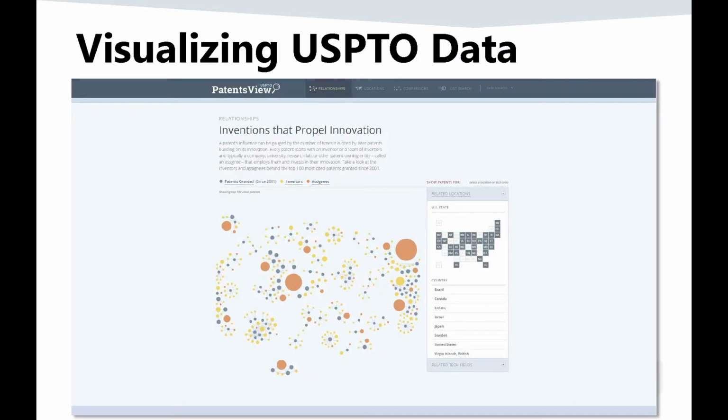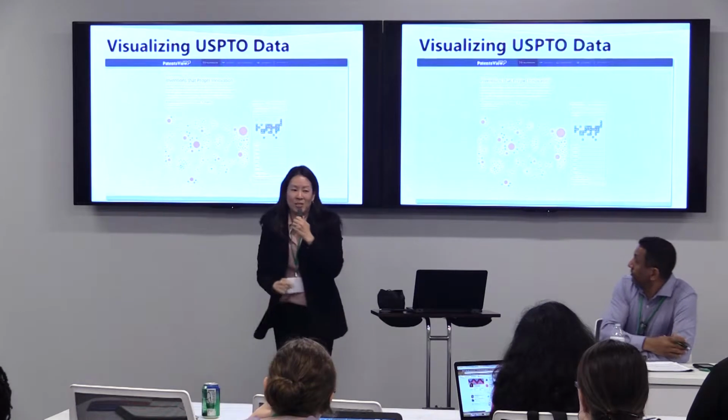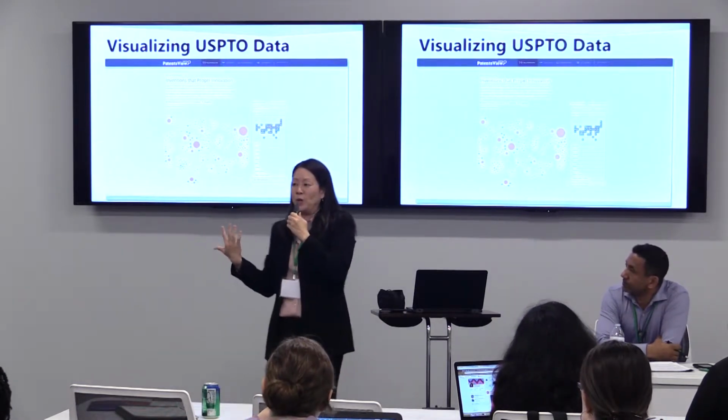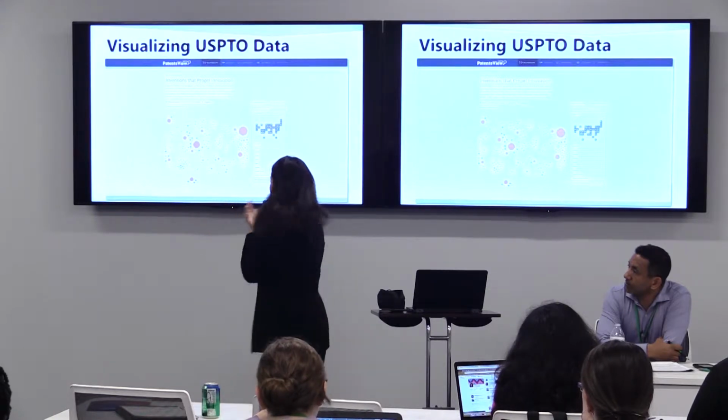Another database that we've created is called PatentsView. This particular slide is a different type of heat map, and it shows which companies hold the largest number of patents. So the big brown circle, this one right here, is actually IBM. They own 101,000 patents. And so IBM has the largest number.